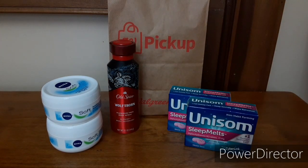So make sure that you check your Walgreens accounts on Sunday and clip your coupons to your account. Now, I think you can actually remove coupons at Walgreens if they haven't changed that one. You guys can correct me in the comment section if I'm wrong. But go ahead and clip your coupons on Sunday.